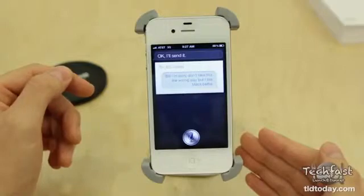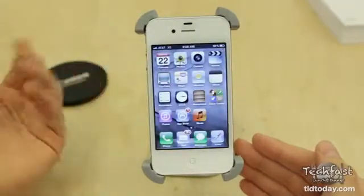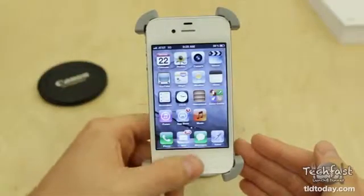Okay, I'll send it. Now with Siri, I found myself using notes and reminders a hell of a lot more. It's actually extremely useful.